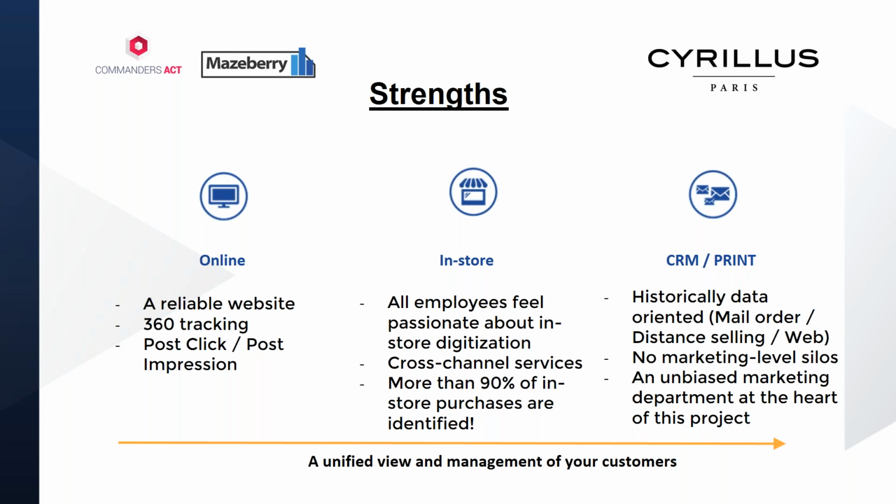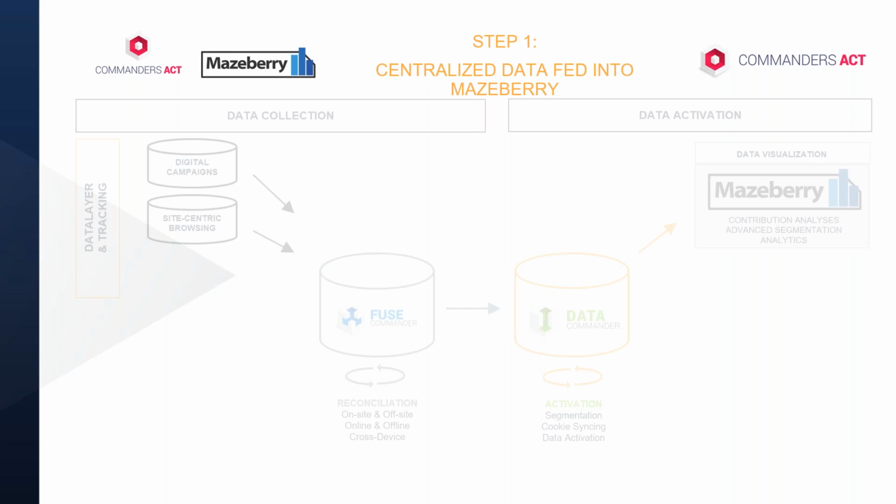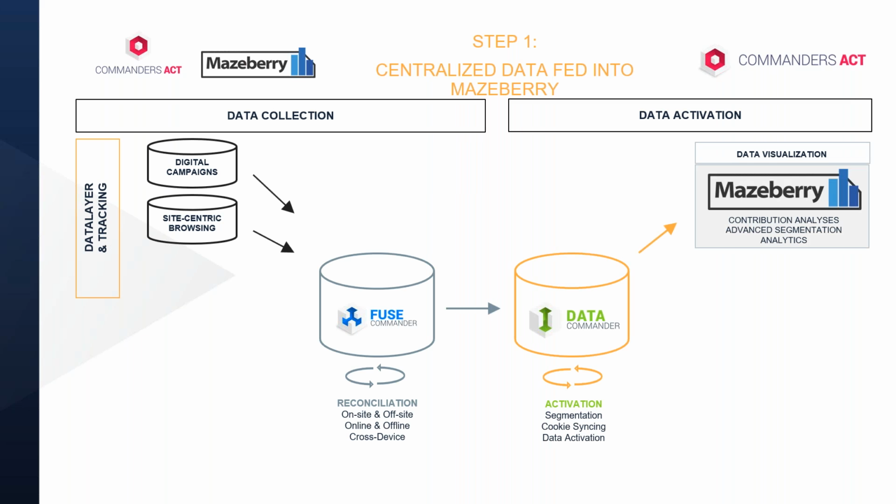And now, basically, what we're going to show you is really how it was done through the technical side of things. So what we're going to do now is show you how everything was done on the technical side of things through 3 key aspects. And basically, Michael is just going to show you the technical side of things, how things were implemented, and so on. And then, how it was done on Mazeberry's side. So maybe Michael can start with his part, I guess.